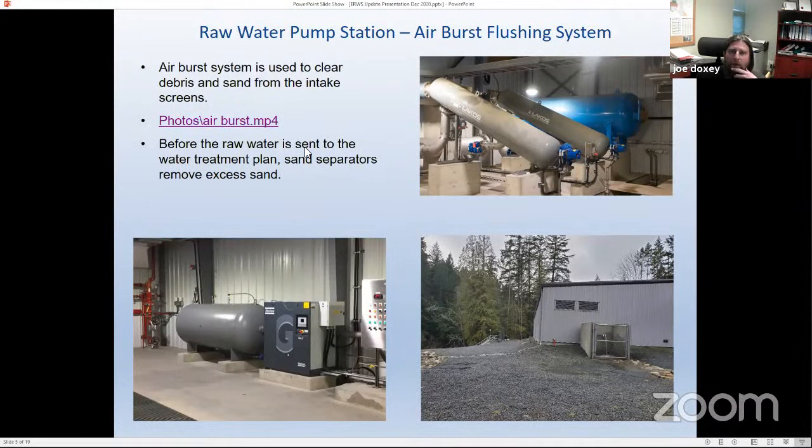The next step in that is it goes to the sand separators over here before it's sent up to the water treatment plant as a whole. So that's the compressor here that blows the air, and then here is the outcome from the sand separators. You get a bit of a slurry water that it just delivers, clean, fresh river water and sand, back out to the environment.